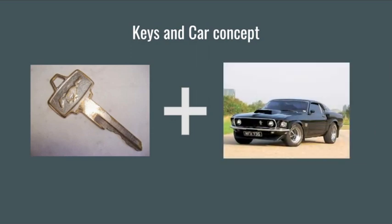My absolute favorite car in the world is a 1969 Ford Mustang. If any of you become super rich someday, remember me.